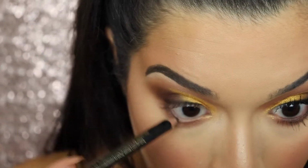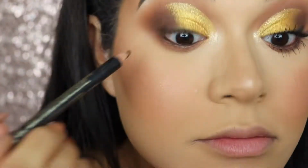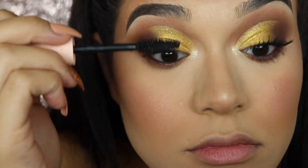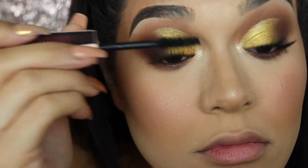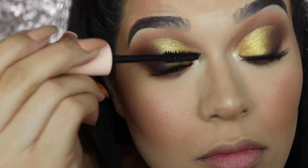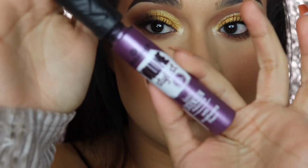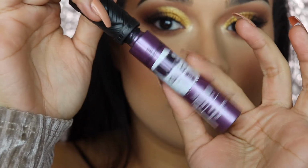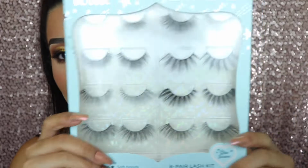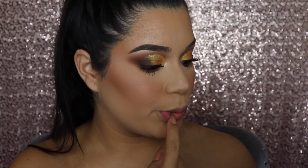So now I'm going to go in with the Perfect Precision liner in the shade Brown, and I'm going to tight line my eyes. I found that this just made my eyes look more bold. And now I'm going to just put on some mascara. And this is very important. I use this next mascara. This is the Essence 18-hour wear Stylist mascara, sorry. And I'm going to apply this on my lower lashes. I find that this teeny tiny brush works better.